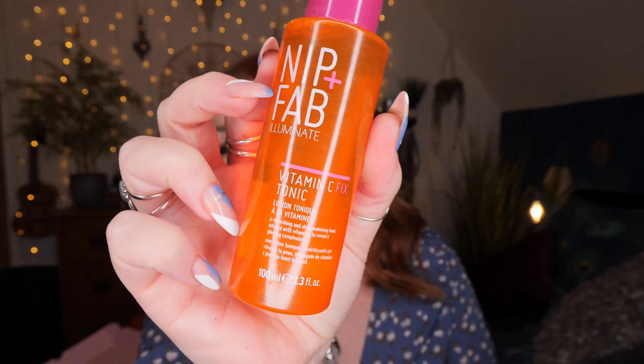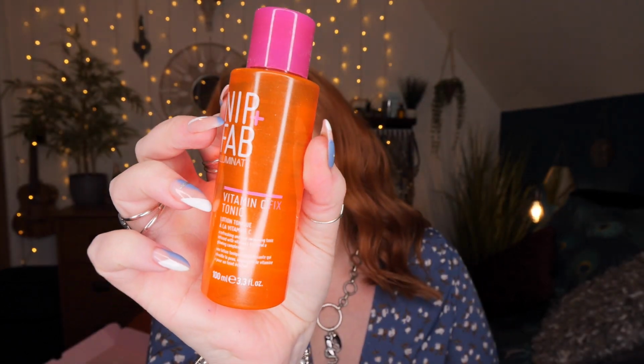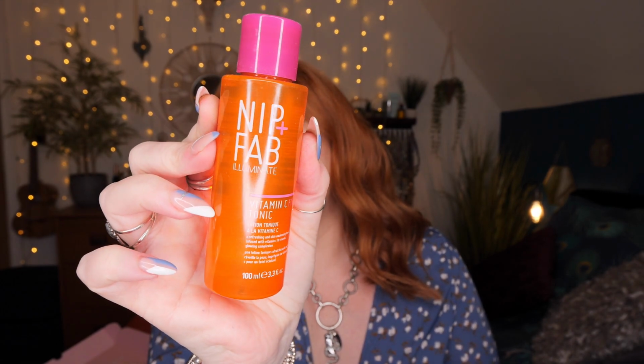Next, we've got a vitamin C tonic. There's 100 mils here. A refreshing and skin awakening tonic infused with vitamin C to reveal a glowing complexion. So to be used after cleansing and before any serums or moisturizers.